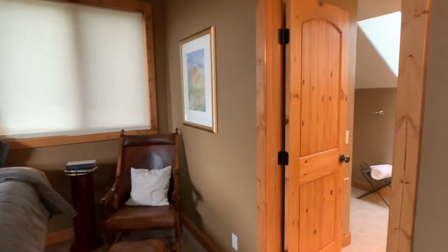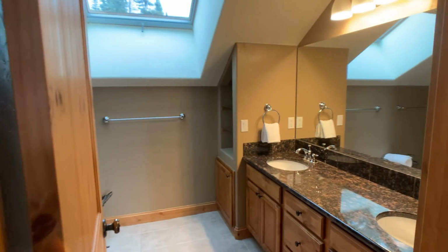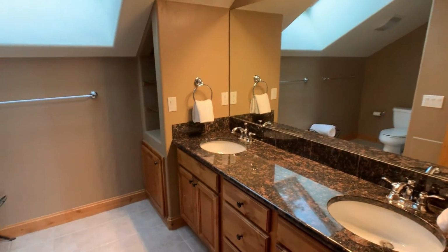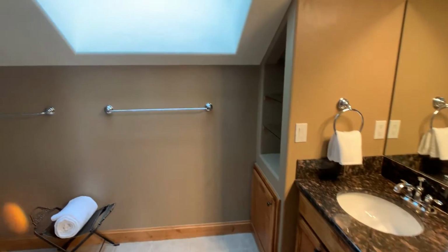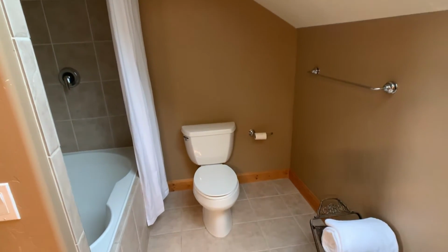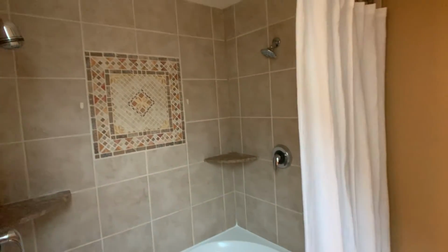And the master bath. These are the same granite slab that they use downstairs. A touch outdated, but honestly, everything looked very nice in there. Commode, as well as your tub and double head shower.